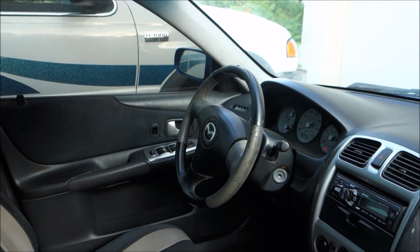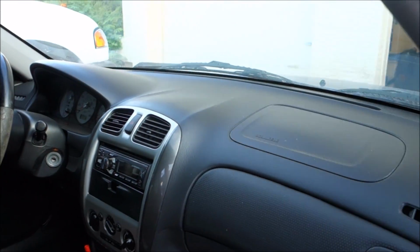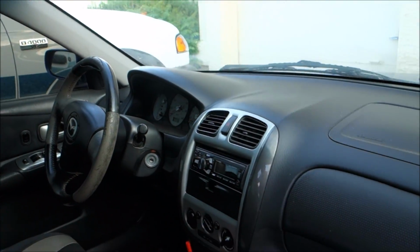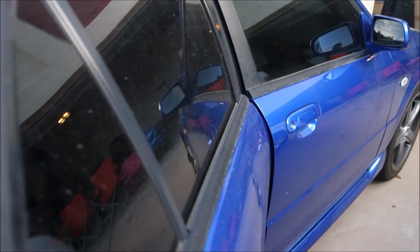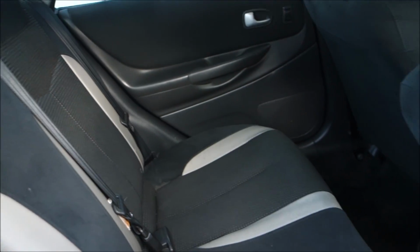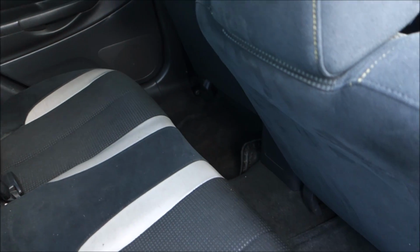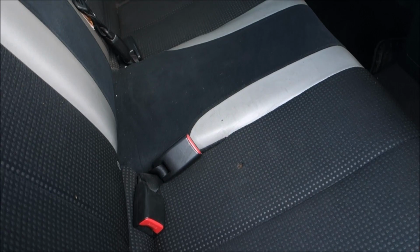Steering wheel, I'll probably wrap like I did my truck. I've actually enjoyed that, and the steering wheel needs some help. But the dash is not cracked. They had a subwoofer in here, and so the speaker system, I think some of the speakers are unhooked. I'm going to have to pull the dash apart and check all that wiring. Some burn holes in the seats from somebody smoking in it, of course.